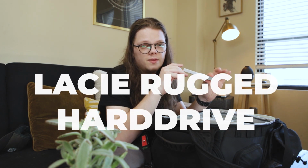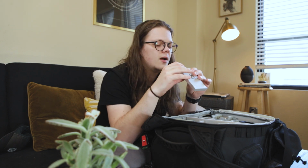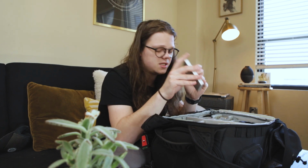Next up, a LaCie rugged hard drive. I know what you're saying. That does not look like a LaCie rugged hard drive, and that's because I took the orange case off of it because the cable has the hardest time making the connection with that little port right there. With the orange case on it, it's a nightmare.